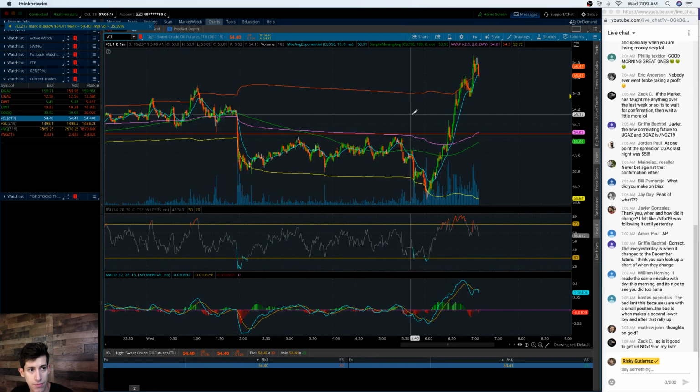Here it goes. There it goes. Just broke below the EMA line. Not making lower lows just yet. So again, it has broken below the EMA line before. So again, crude oil has been super bullish. So we'll see what happens.